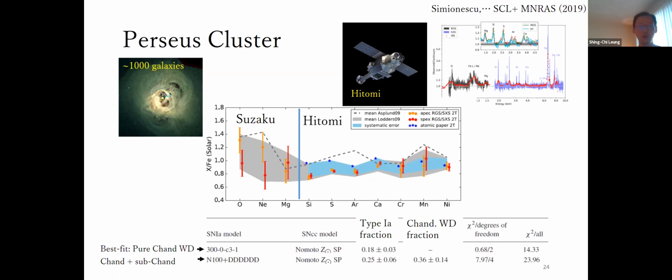But of course, this is not a good approximation in the first place. So if we consider the transitional mass white dwarf fraction as a model parameter, just like this line here, which takes the model from Ken Shen's models, the D6 model, we still need about 30 to 40% of the Type Ia supernova population being transitional mass white dwarfs.